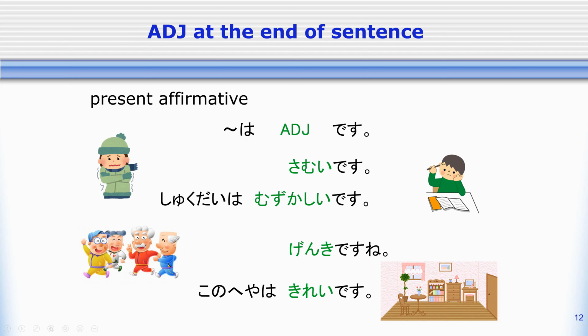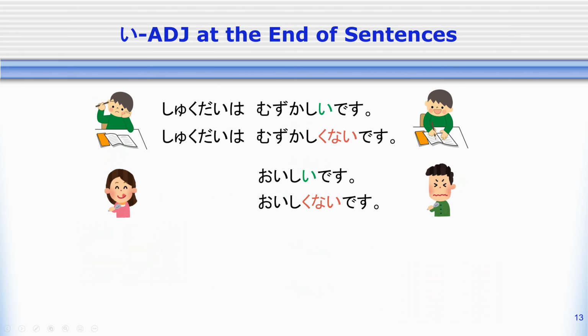For a na adjective, which we'll talk about in just a minute, the pattern is similar, but beyond just putting desu on the end, we also have to get rid of the na. So genki na, we change just to genki desu. Genki desu ne. Kirei na, we change back to just kirei desu. Kono heya wa kirei desu. So, e adjectives, we just put desu on the end. Na adjectives, we get rid of the na and then put desu.